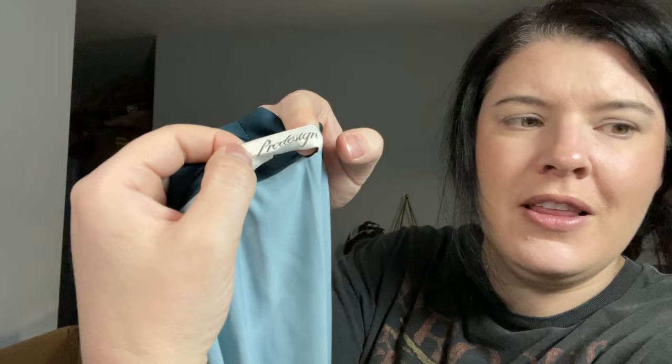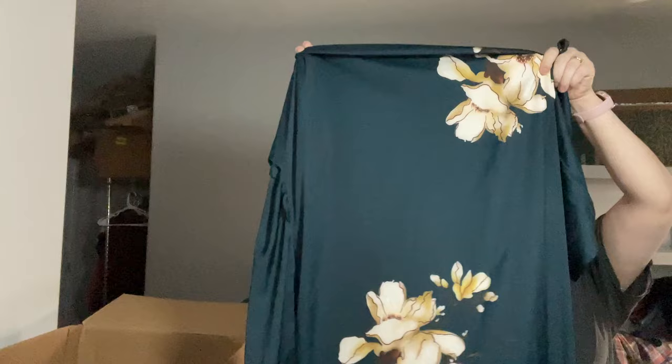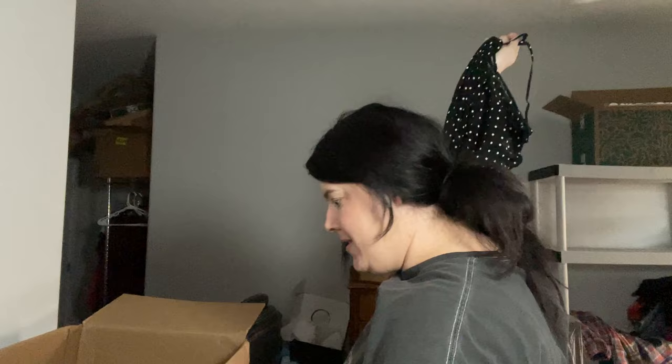Yeah, this almost looks like a kimono or a robe. What do we have here? Pro design, so I don't think it's much of anything, but it is a really pretty floral robe kimono. Let's see if the buy sell trade store would like that. I feel like that would be Buffalo Exchange's alley. First off, we have another little strap, so we will save that because that went to one of the White House Black Market tops.